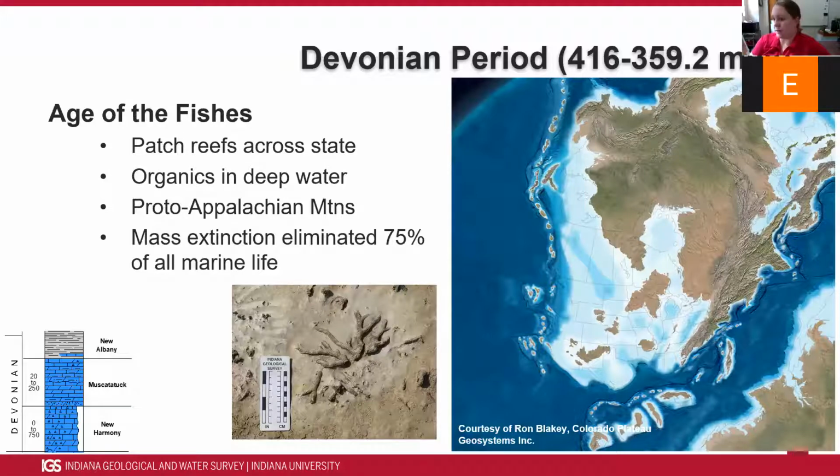To the east of us, we have the beginning of the Appalachian Mountain formation. This is from a tectonic collision where we have proto-continents colliding into what is now North America. It was sort of a zipper action where it started up in the northeast, and then as the continents began to collide, they began to kind of form together as we form towards the southeast.